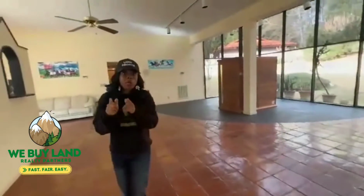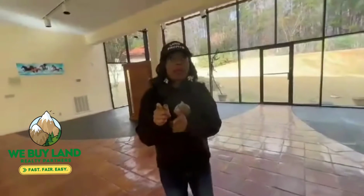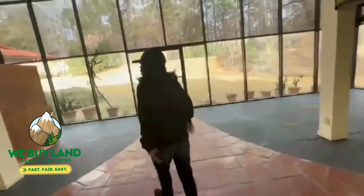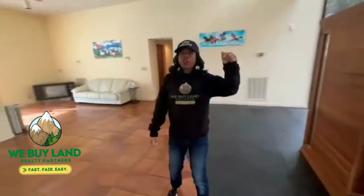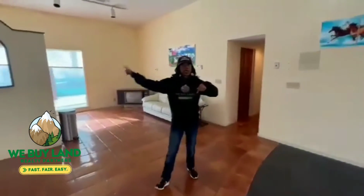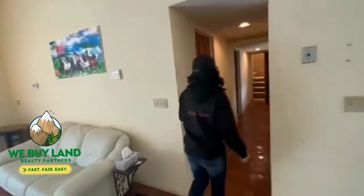This type of home in Buckhead would be what again? $12 million, as opposed to $800,000. Based on the price per square foot sold in Buckhead, about $1,000. Per square foot here is $95, right? Mm-hmm. In Buckhead, it's $1,000.